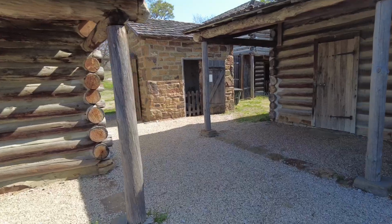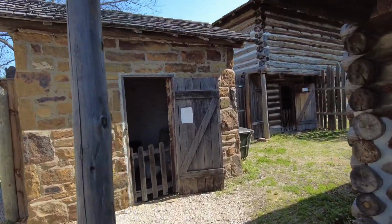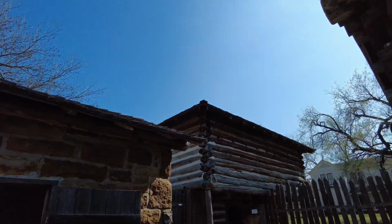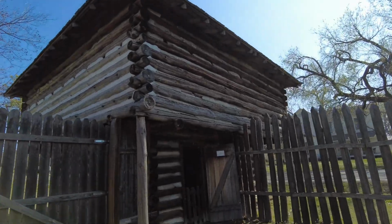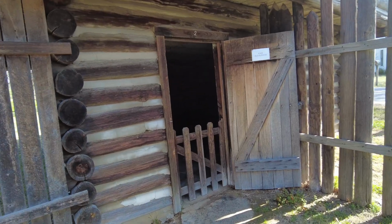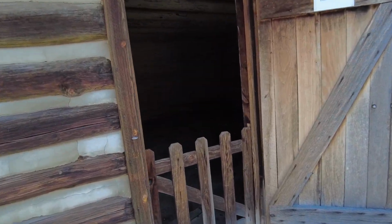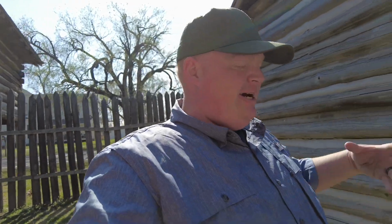So we came through here a minute ago, but I happened to miss this. I don't know how, but this is the blockhouse of the fortification. You've seen these before on the channel from some other locations, but this is the east blockhouse. This would have been one of the main defensive structures here in the fort, and there would have been loopholes inside and up top. You can see the ladder there going up top. So yeah, pretty cool. So let's make our way outside of the fortification.